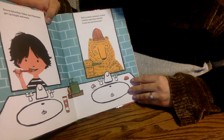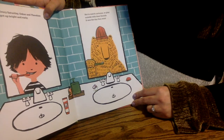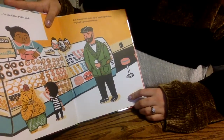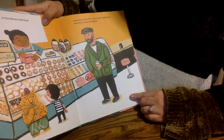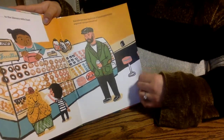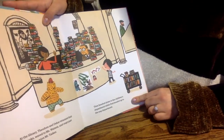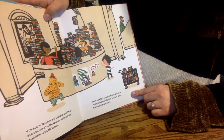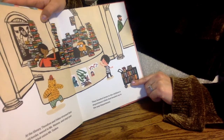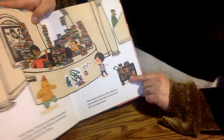Every Saturday, Oscar and Theodore got up bright and early. Not to watch cartoons or play outside with their friends. It was the day they went to the library with Dad. Dad always said that a day of quiet exploration required a proper breakfast. Look at all those yummy donuts. At the library, Theodore and Oscar returned their old books, waved to Mrs. Watson, and crept past old pickled onion Mr. Tasker. They headed down to the children's department while Dad headed up to the nap department.